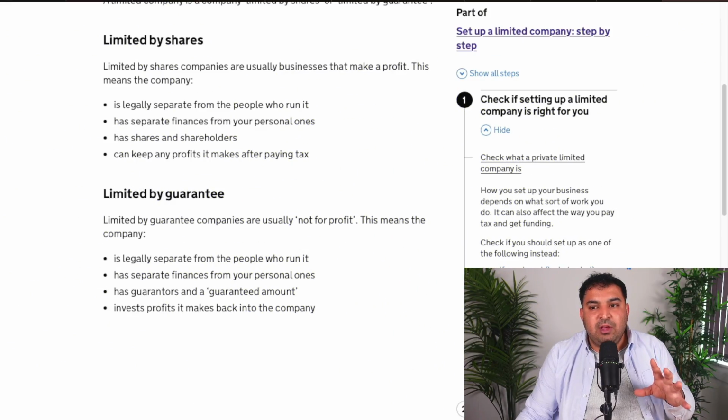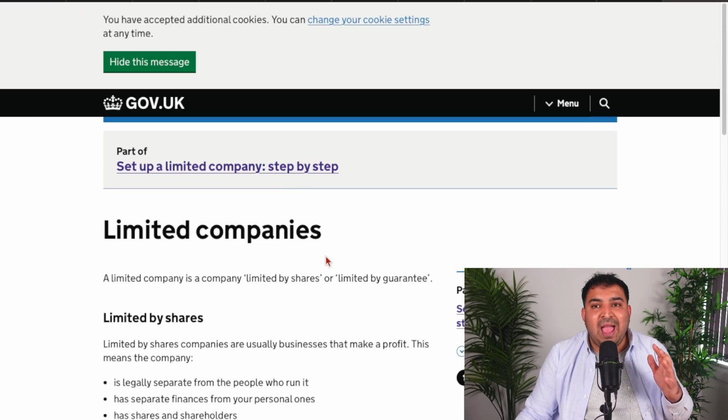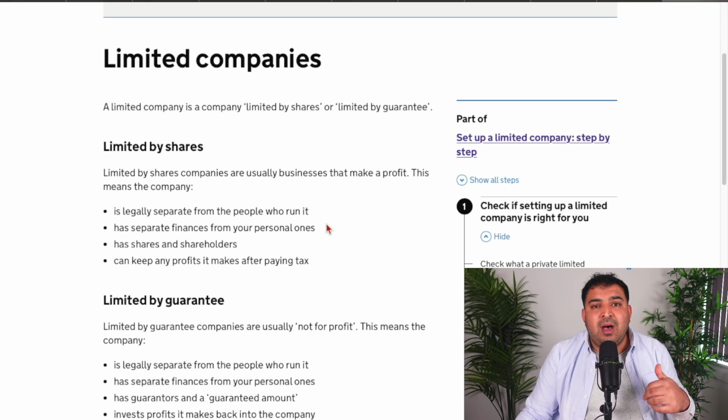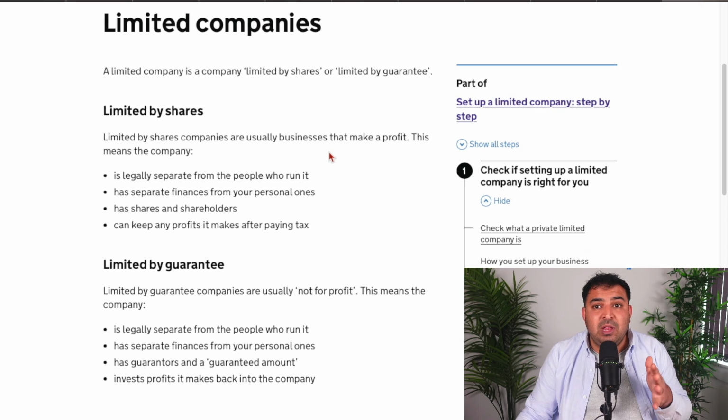So the first thing that we're going to do, we're going to register a limited company. We're going to register our business. If you're somebody who already has a limited company, then you can skip this part. I'm going to put the timestamp inside the description. It's going to take you to the part where it's going to show you how to open Amazon account by using a limited company detail. But if you never registered your business, you don't have a limited company, this is the part where you need to watch.